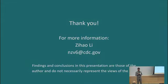So obviously, we are still in a very early stage of developing these models, and we are partnering with university professors and research institutes outside of CDC, and sometimes the team will give funding out to develop some of these models. So we welcome any collaboration efforts with our team, and we look forward to it. And that's all for my talk, and any questions?